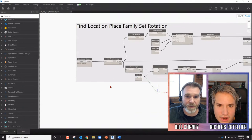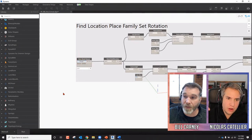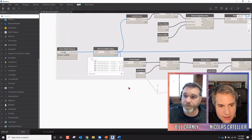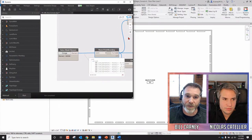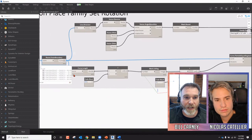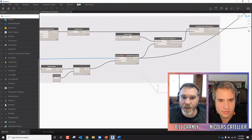So this is the Dynamo script, and the select model elements we can see here. In this case, you selected a room. Correct. Does that mean that you could draw a room using room separation lines and use the same script? Yep. Yeah, hit and miss on that. Because sometimes, if I want shelves and this is a room separation line, if I don't handle that here, it's going to put all the shelves along that line. So you have to do a lot of stuff of what hits into what.